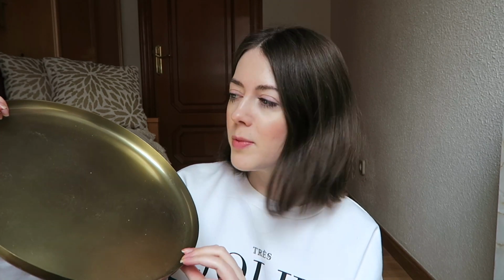And then second we have this massive tray, which is, I reckon you could fit like one of my heads on this if you were to serve my head on some sort of serving platter as like your Christmas starter. Don't know why you'd want to do that, but you could if you wanted to. So it's this massive big gold plate.